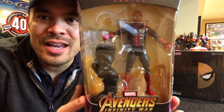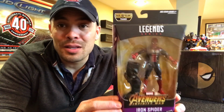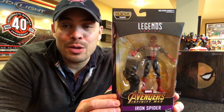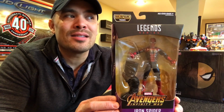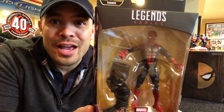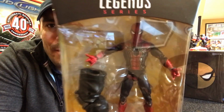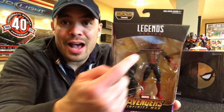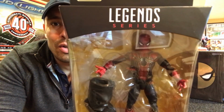So Iron Spidey with that Thanos leg. This is the second to last figure I need to complete my Thanos, the Infinity War wave. The last figure I need is Captain America, and I think Nate Simmons is sending me one in a trade. So hopefully I'll be able to put a head on Thanos soon and complete that Build-A-Figure, but really excited to pick this one up. I wish that he would have had the arms in the back, but I still like this figure a lot. Still looks really cool with that new uniform.